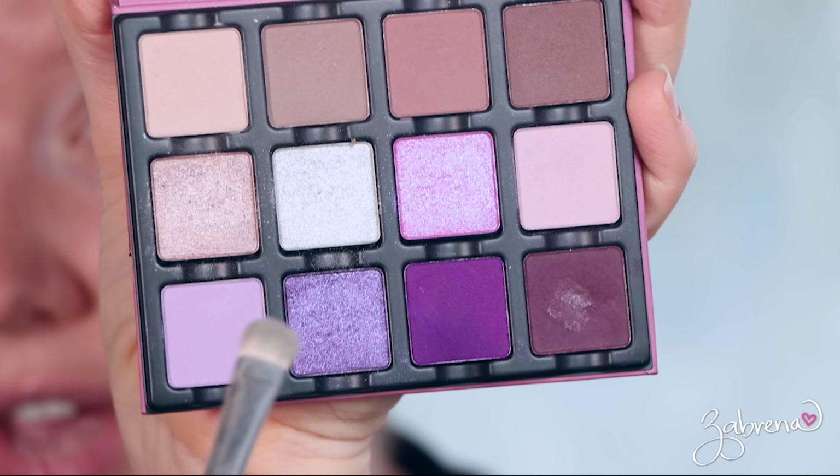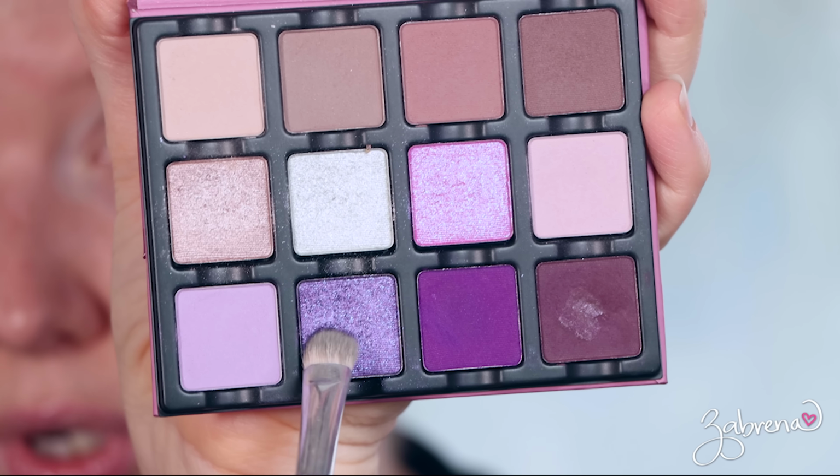Why are you doing it? You like that I'm doing it? Yeah. Aw. I'm going to use some colors today I haven't used before. I'm taking this one from the bottom of the palette. Thank you.